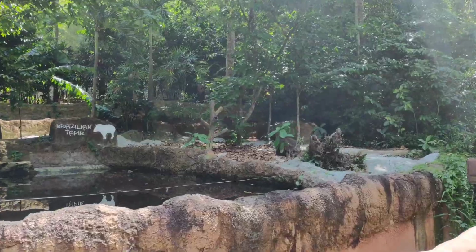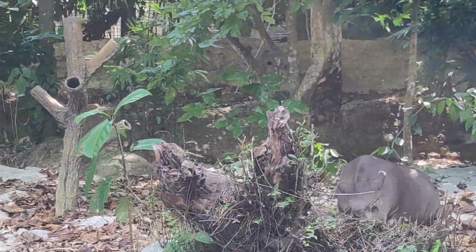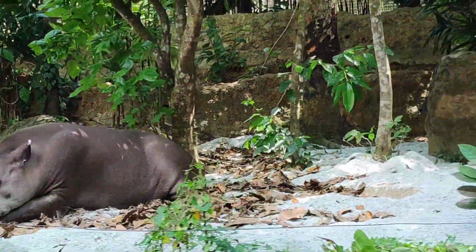The Amazon is also home to smaller creatures. Hiding among leaves on the right are cotton-topped tamarins. These small monkeys talk to each other in tweets and trills.